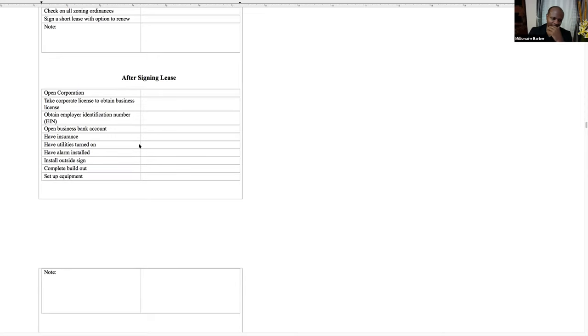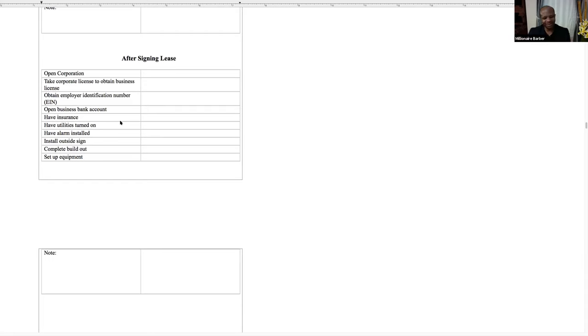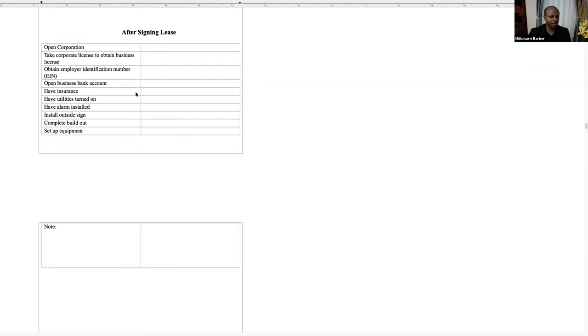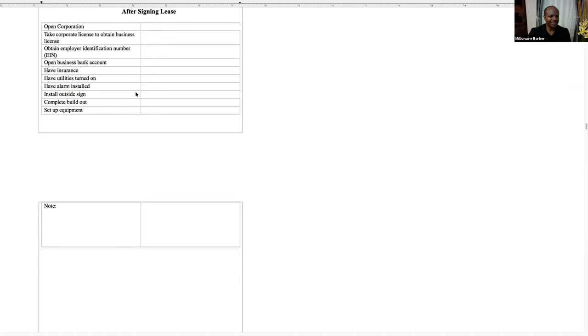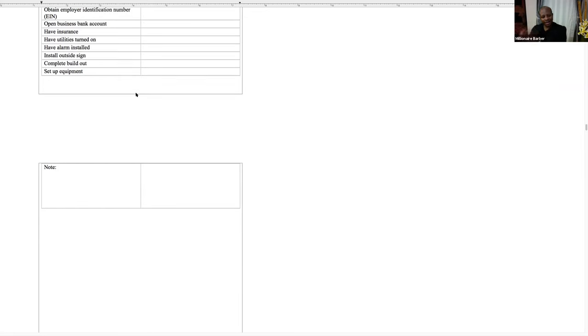This is after, let's see. Y'all could do some of this before you sign, at least, but I always say after some of this, because you want the address of the school. But we'll keep going. Now it's time to go get the lights and water and all that kind of thing. After you sign the lease, that's after, not before. You'd be surprised how people try to do stuff.